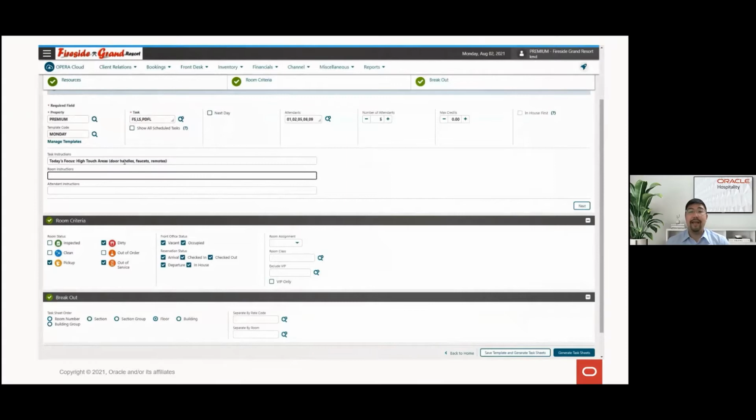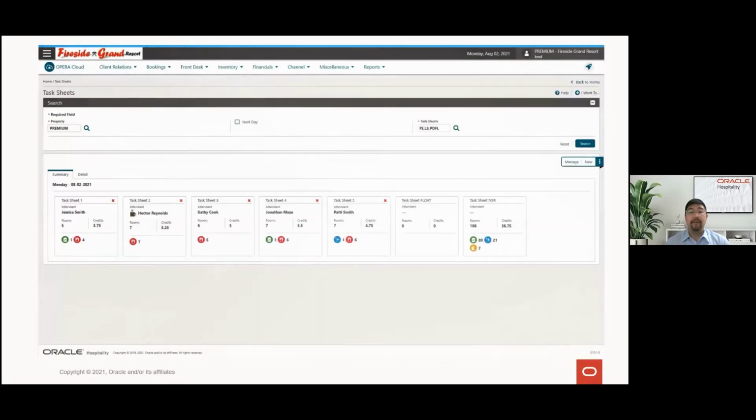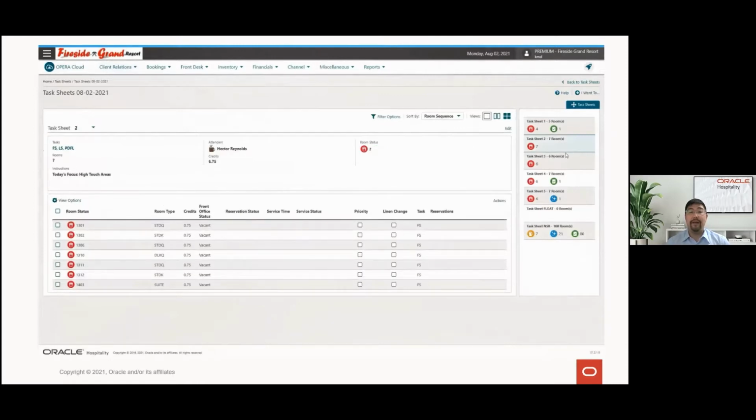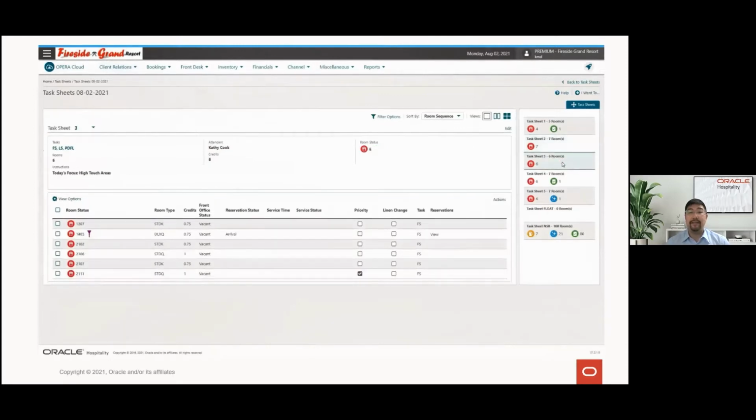Additionally, I can add important cleaning instructions such as heavy duty dusting or focusing on high touch areas. All instructions such as heavy dusting or focusing on high touch areas are all critical in ensuring guests receive the utmost service and feel safe during their stay. After applying the template and any additional details, task sheets are automatically generated even amongst my attendants.